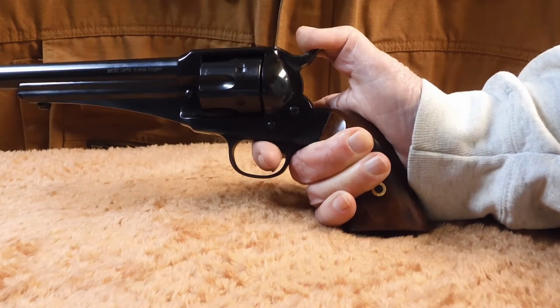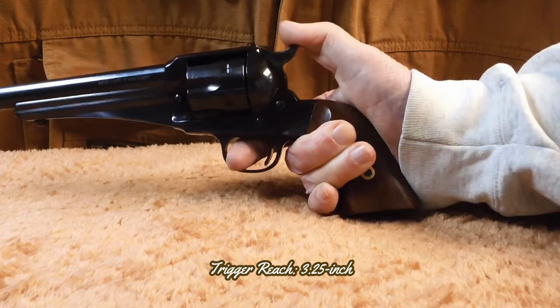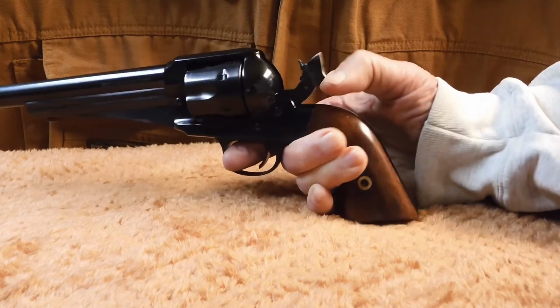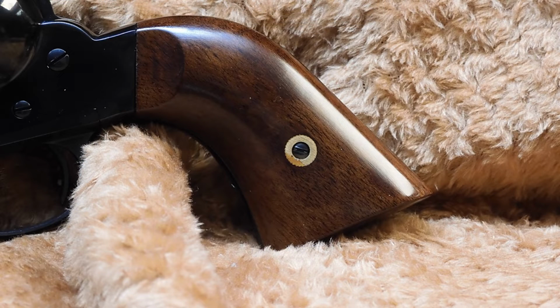Trigger reach, with the hammer fully cocked, is about 3 1/4 inches. What the grip frame does is allow you to get a very high hold on the grip, and that allows you to get closer to the hammer for easy cocking and decocking. The grip handles are nicely shaped walnut with the usual Uberti finish that is not as glossy as with other Uberti reproductions that I have, except for the Old West model 1873 Colt, and I prefer a more satin finish over a high gloss finish.